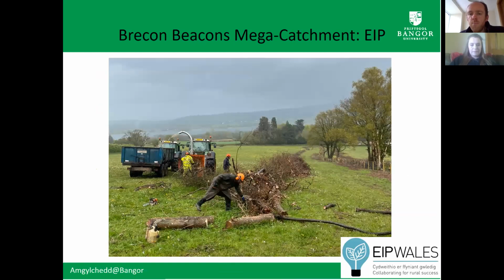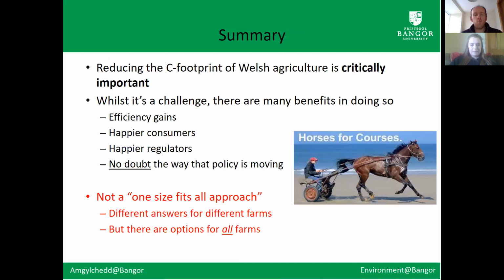Hedgerows take the carbon in, and they chip some of the brush and so forth that they've coppiced, and they use it then instead of purchasing straw, again, to reduce inputs. And I know that I've just gone slightly over time, but Liz will talk to you momentarily, and she will talk to you about some other farms.